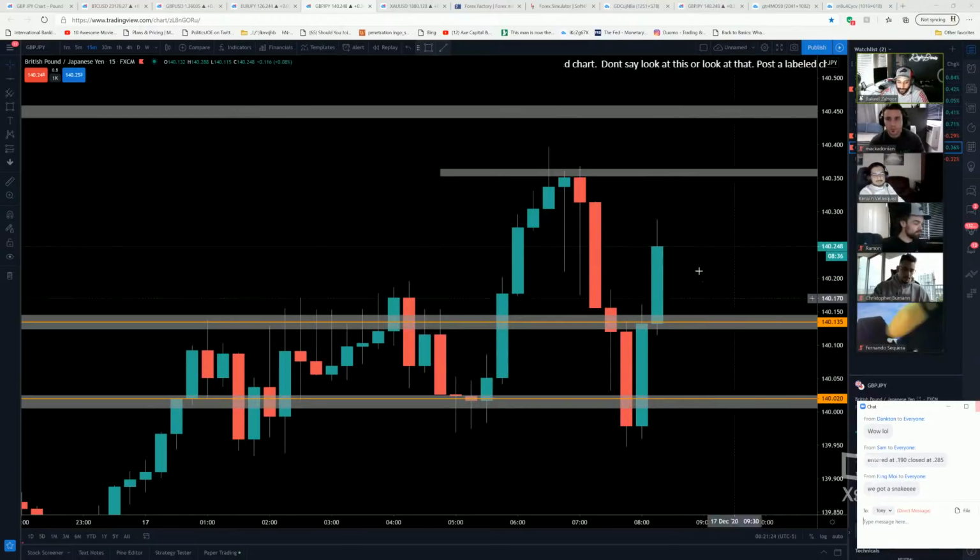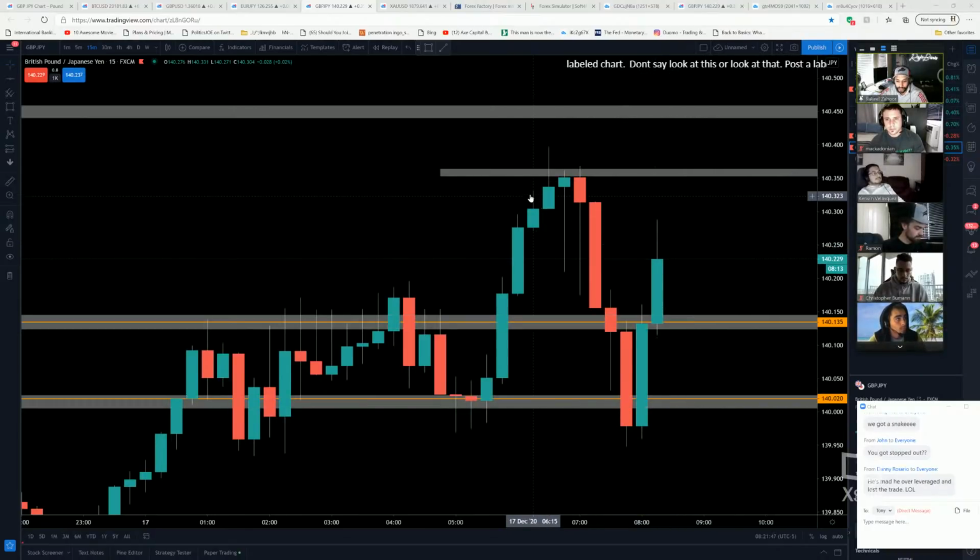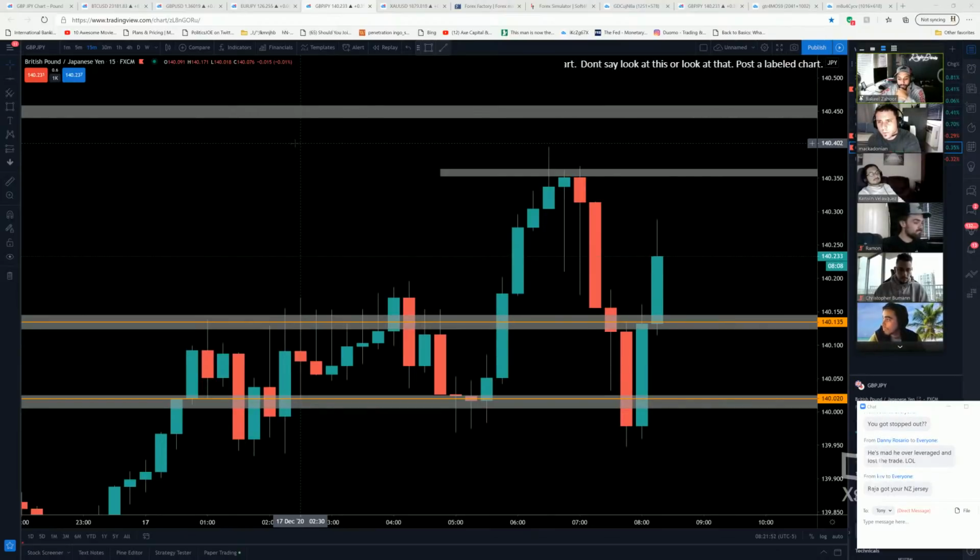Now, if my runners get stopped out, I'm done for the day. Run is at break even now. Very nice. Yeah, I think we should continue till 140.300 and get like 143.50 if it's going to continue bullish. I have marked up an area right now, resistance of 140.280, and I tapped it, so I'll be careful with that as well. Let me send you my chart.